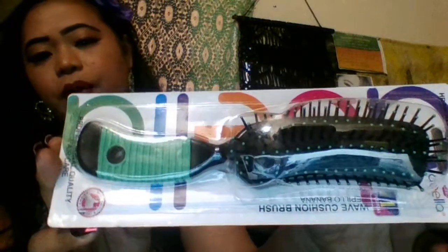So what else do we have here? Oh yeah, this is the other kind of hairbrush. It's more the soft kind.